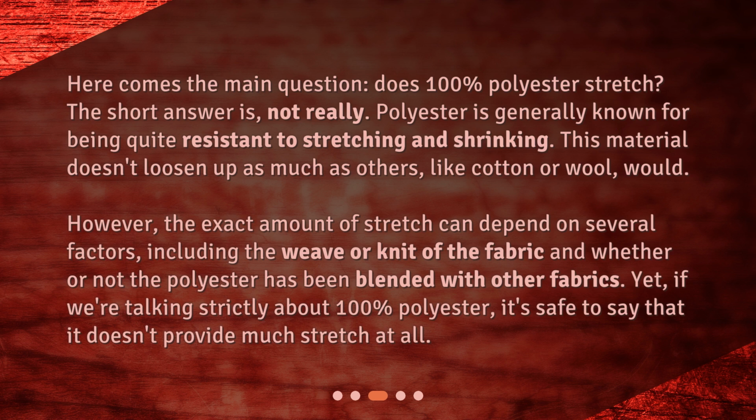However, the exact amount of stretch can depend on several factors, including the weave or knit of the fabric and whether or not the polyester has been blended with other fabrics. Yet, if we're talking strictly about 100% polyester, it's safe to say that it doesn't provide much stretch at all.